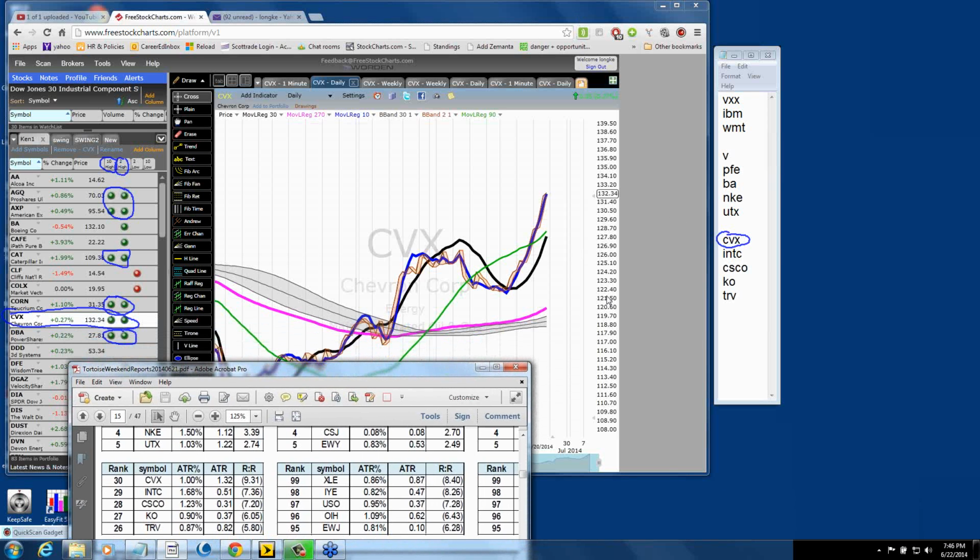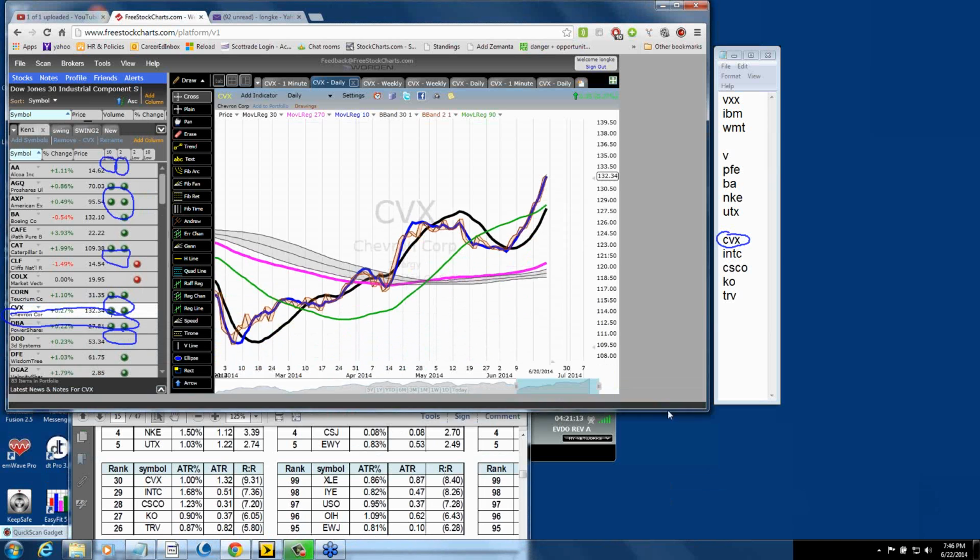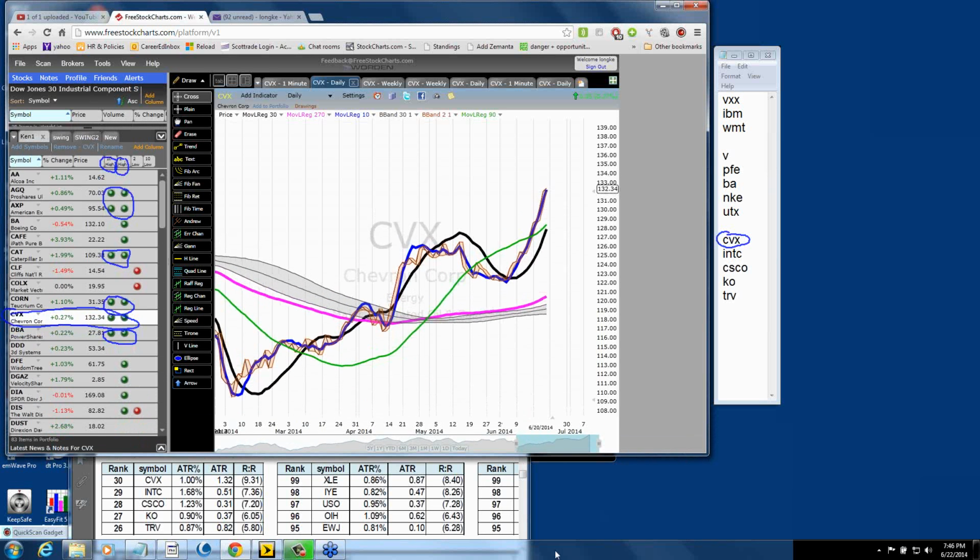Okay, so Chevron is a 9 to 1. There we go. Chevron is 9 to 1 reward to risk, in parentheses, and what that tells you is 9.31 says this move of the 10-period regression line at 132 is 9.31 ATR above the 270. That's how far that excursion has gone.